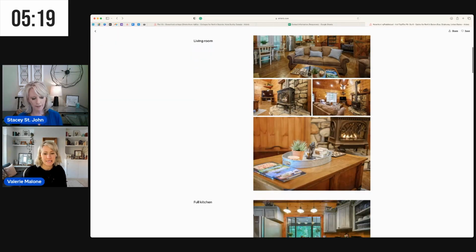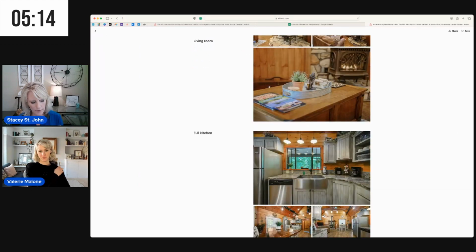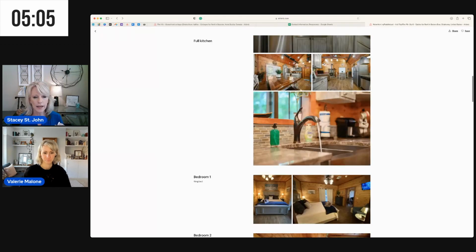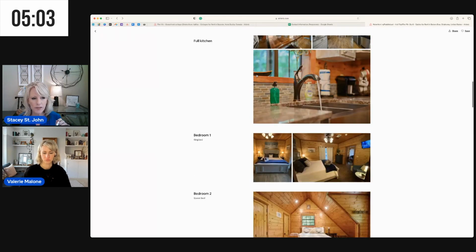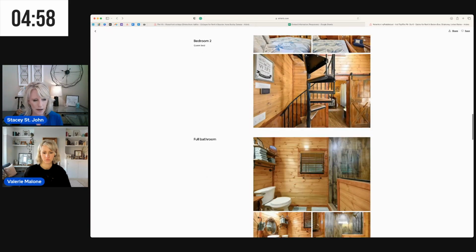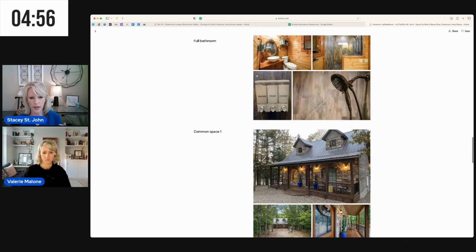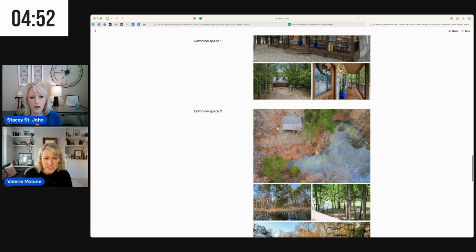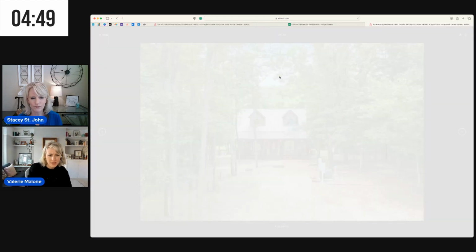Okay, so about the listing? We've got about 5 minutes left. I would love to talk about the fact that we are looking at this listing right now in February, okay? And a lot of the exterior photos that she is showing in the listing are very stark, meaning they were taken in the winter time. There's a mixture, isn't there? So this one is summer, but it seems like most of them are winter.